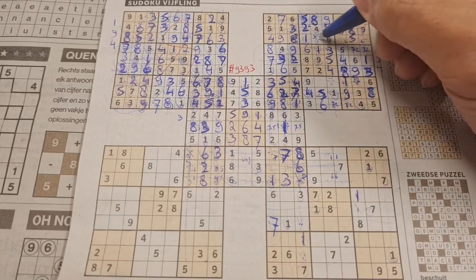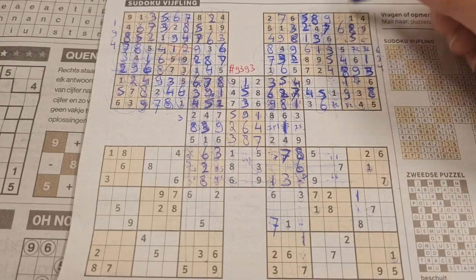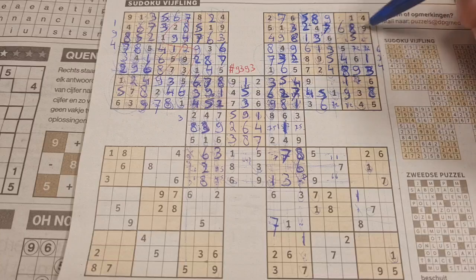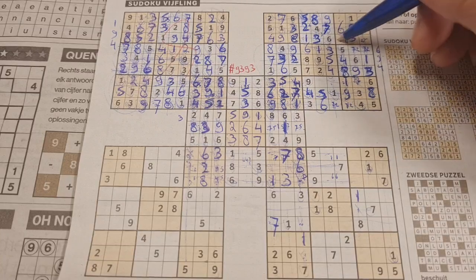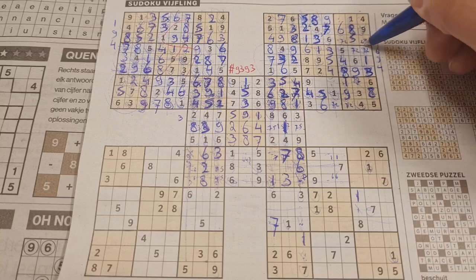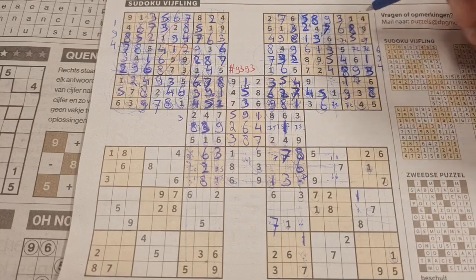And I've eliminated here the 3. So the 3 goes there. And I've eliminated here the 7. So the 7 goes there. 7 in this row. 7 in the second row. So in the third row, the only two places left, the 7 goes together with the 2 as a pair. 7 and 2. So one digit left in this big square for number one, the two, three is missing here.